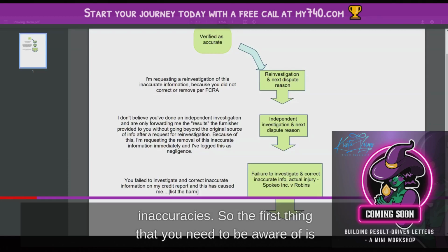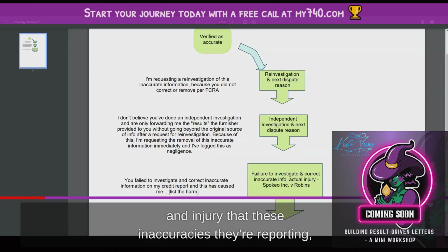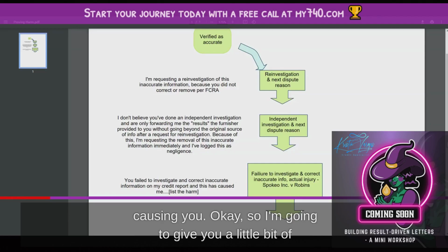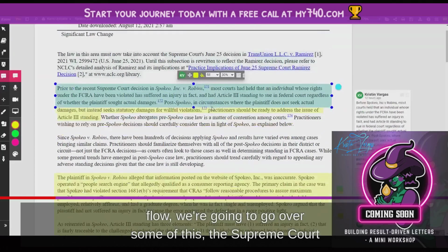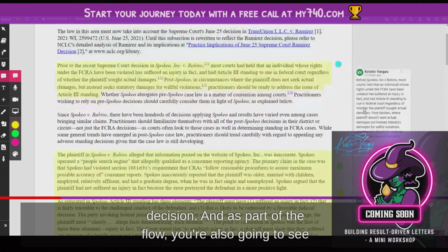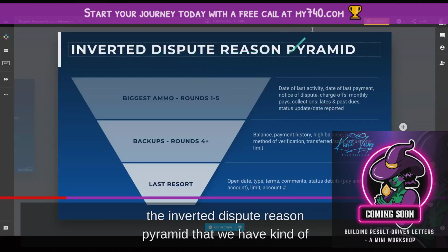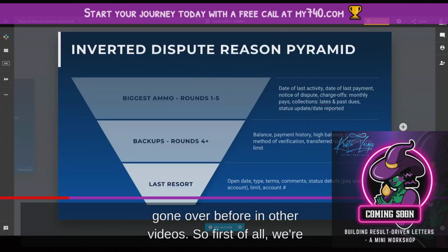So the first thing that you need to be aware of is that you need to be logging all the harm, quote unquote, harm and injury that these inaccuracies they're reporting are causing you. Okay. So I'm going to give you a little bit of flow. We're going to go over some of this, the Supreme Court decision. And as part of the flow, you're also going to see the inverted dispute reason pyramid that we have gone over before in other videos.